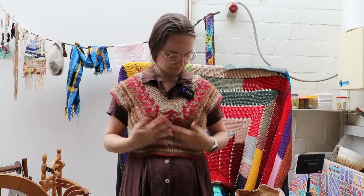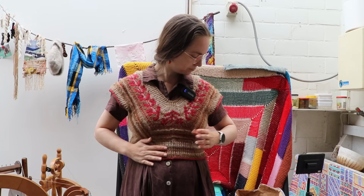I feel cute and princessy in it, and that is always a good thing, right? Yeah, I literally cannot stop petting myself because the alpaca fiber is so nice and so soft. It even makes me kind of speechless. I don't know what else to say about this project.